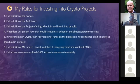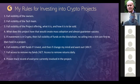Again, vitally important. There should be no need for any project that you're investing in to not allow you to remove your money whenever you want. If they're giving you returns daily as well, you need the same access to remove them daily.